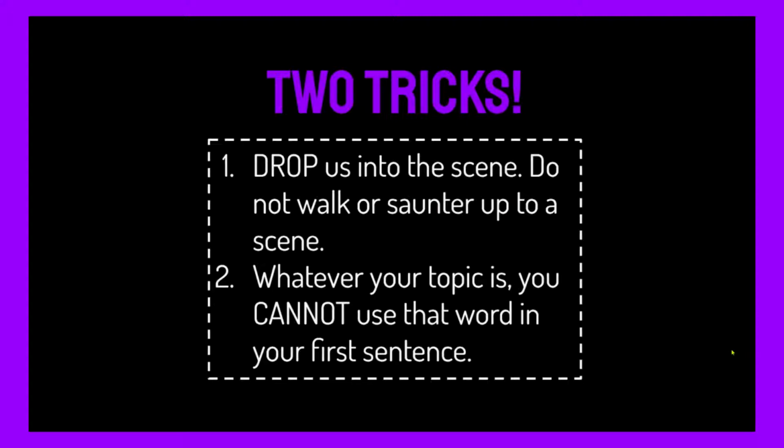And then number two, here's the really big one. Whatever your topic is, you cannot include that word in the first sentence. Just giving them that one little rule makes them stop and think, "Oh my gosh, I'm going to write a story about a puppy, but I can't use the word puppy in my first sentence. How am I going to do this?"